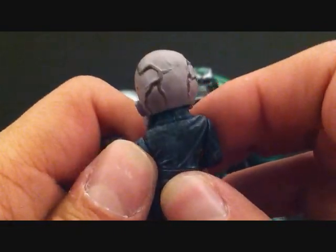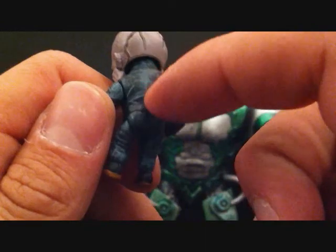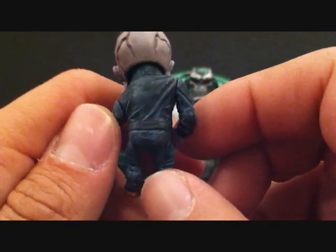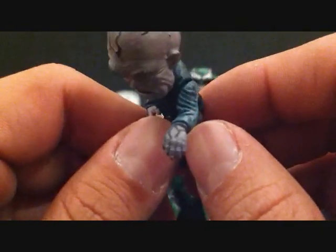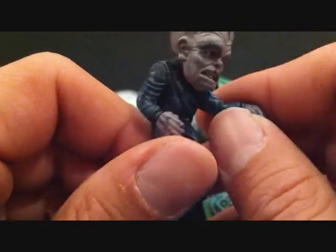Look at the back there. See some more veins. Again, the detailing in the clothes is done very nice. You can see his hands, even the little detail in the hands. You can even see veins on the hands. Little boots, little shoes there. Nice little cute shoes.